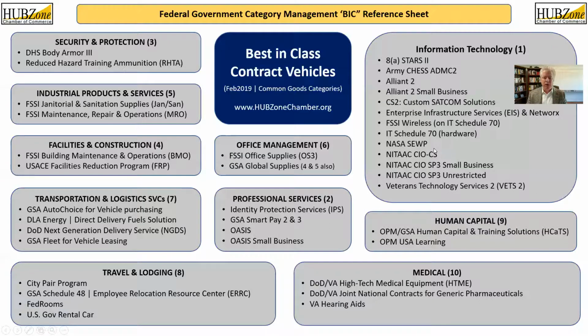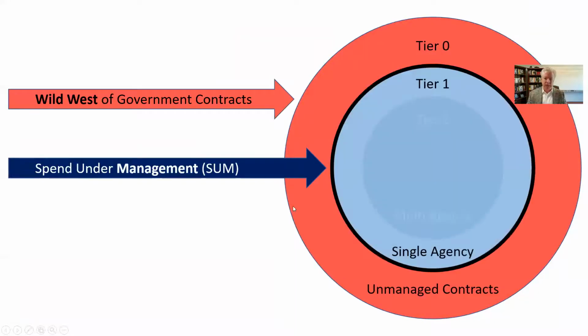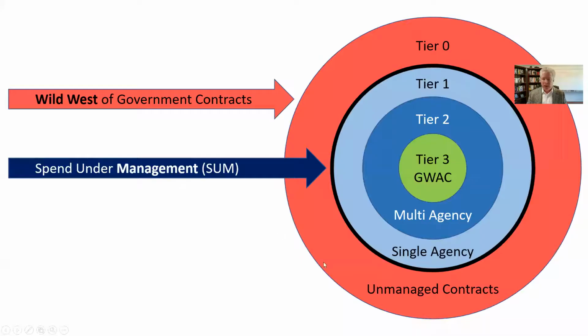You can go farther down. By the way, let me just click this one. This is the one I was talking about. This is how contract vehicles are structured, if you haven't paid attention to this or seen this before. Tier 3 are the best in class. Not all GWACs are best in class, but that doesn't even matter. GWAC just means government-wide, it means they can be used government-wide. But you can see this pattern, right? There's tier 2 or multi-agency, meaning you could use it at HHS and Army, for example. Single agency is where you can only use it within HHS, and unmanaged is where there's no real structure on it. It's just more specific need contracts or contract vehicles.